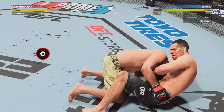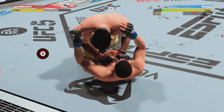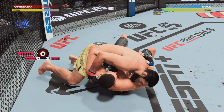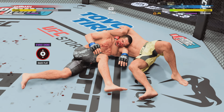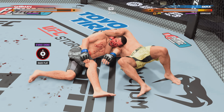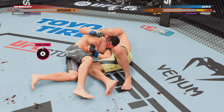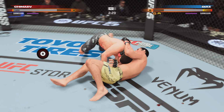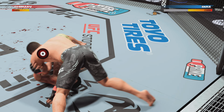Oh, he's got a guillotine here. That guillotine is tight. Good as that as he gets out. That is great submission defense, keeping everything short and not allowing his opponent to get the submission victory. That is tight. And this might just be a matter of time. Oh, he's out.